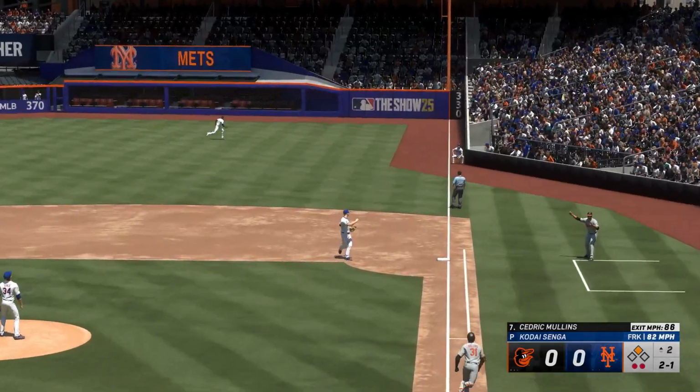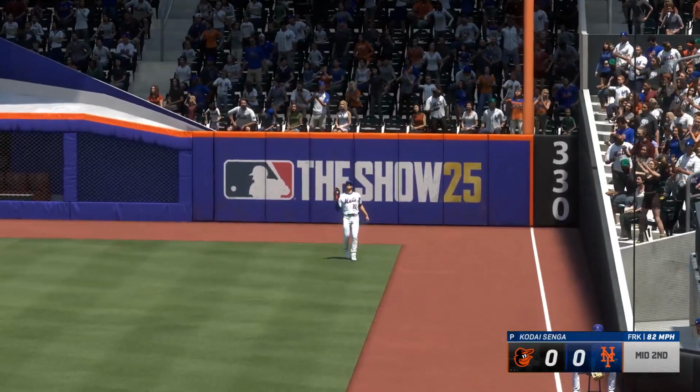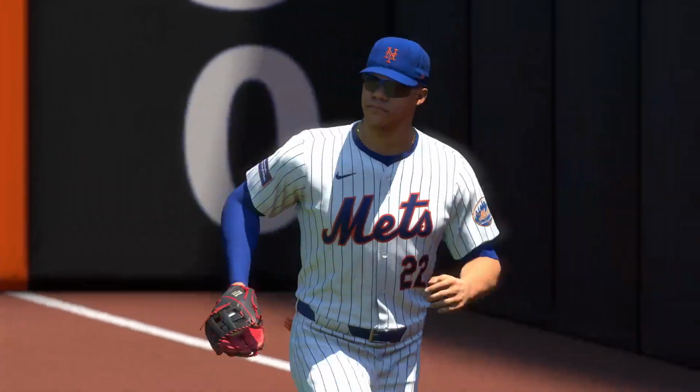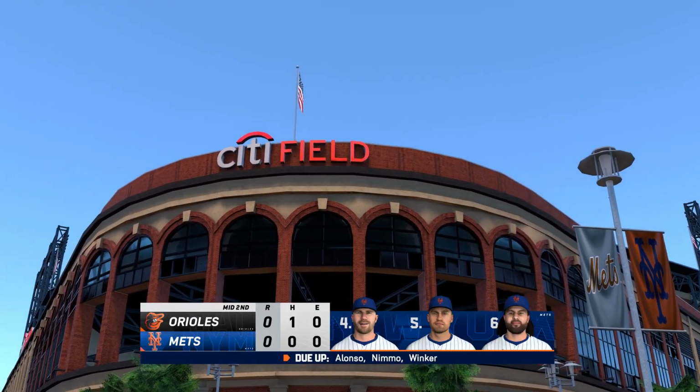This one in the air, right field. Soto. And that is that. One left for the Orioles. We'll go to the bottom of the second. No score.